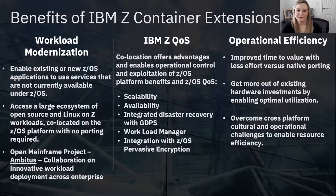So benefits of it: workload modernization. You can enable existing or even maybe new z/OS applications to use services that were not available on z/OS. Maybe something you or your team was trying to do. There's a large ecosystem of open source programs and applications that can run on the s390x architecture that you can now run on z/OS with no porting required.